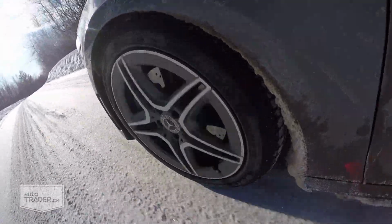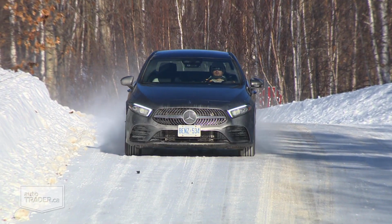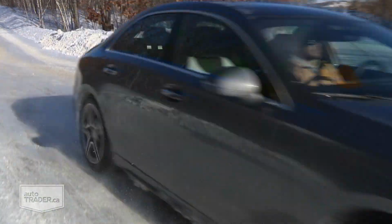Plus, it feels a bit heavier and denser on the road than its size leads on, and the ride stands up fairly well to even the rougher surfaces. Really, it rides right in that sweet spot between sporty and comfortable, but not too much of either.